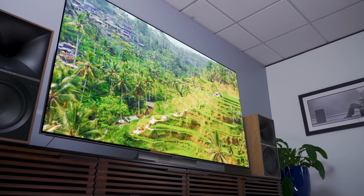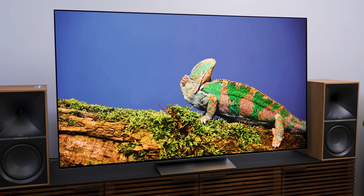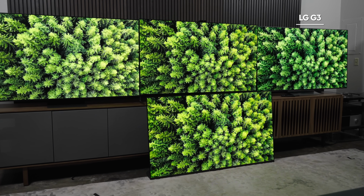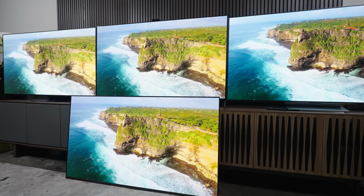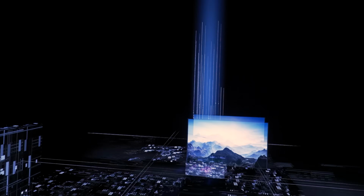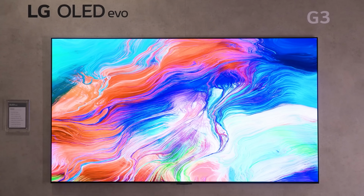The LG G3 here uses LG Display's WRGB OLED panel with MLA technology. WRGB OLED. And no, I will never speak the word WOLED again past that mention right there, because just no. WRGB OLED uses a white subpixel to boost the brightness of the TV. The LG G3 also has micro lens array technology, or MLA for short, that makes sure more of the light created by the TV makes it to your eyes. As such, the LG G3 is the brightest looking OLED TV of this bunch.